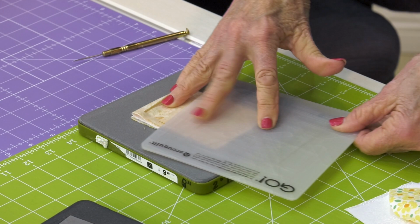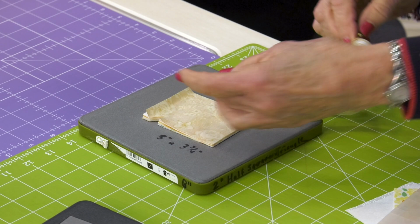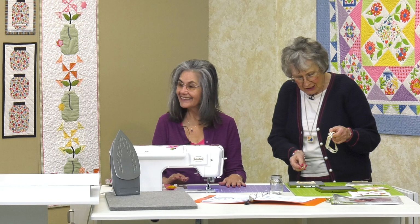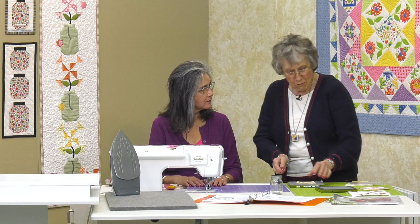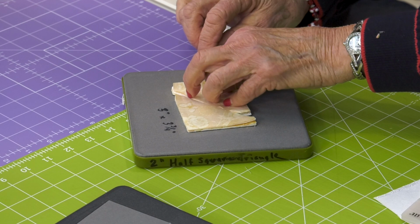Isn't that beautiful? Oh my goodness, look at this. You did such a good job. Oh, it's awesome. Isn't that cute? How many are here now? There's eight. And the great thing is that they are already right sides together. We pressed them. You don't have to pick them off, and there we go.